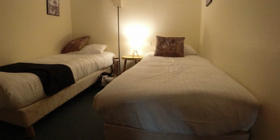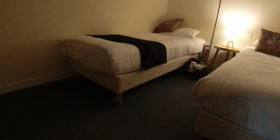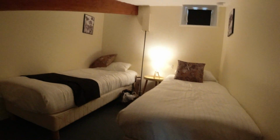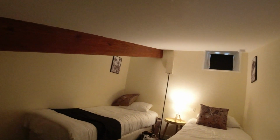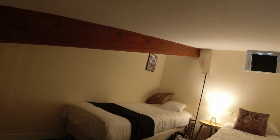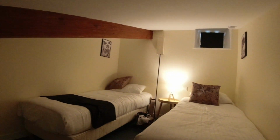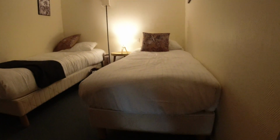And then here we've got 2 more beds. And I believe there's a telly in the corner. So I'm not going to go any further because you can see the ceiling slopes down to quite a short height. And I have to bend double to get under there, but I can stand up over there. So that's upstairs.